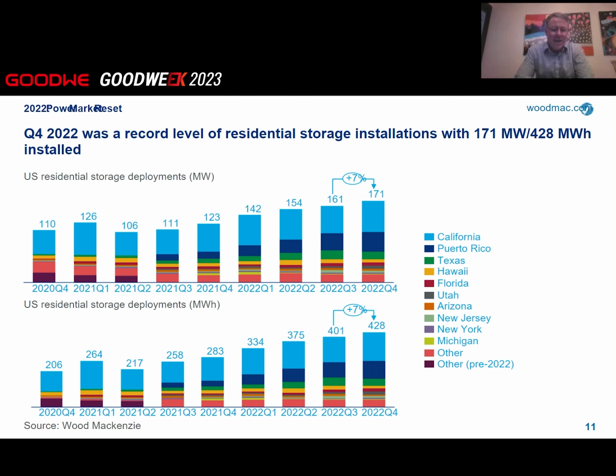But that is just a continuation of the upward trend that we have been on. I think overall distributed storage additions in 2022 were 40% higher than what they were in 2021. You can see that California remains the leader in terms of overall installations, although its share of the market is falling. Its share was roughly 38% of storage additions in Q4 2022. In this most recent quarter, we estimate it was approximately around 50% of the additions. And you can see the other leaders, Puerto Rico, Texas, Hawaii, Florida in particular.